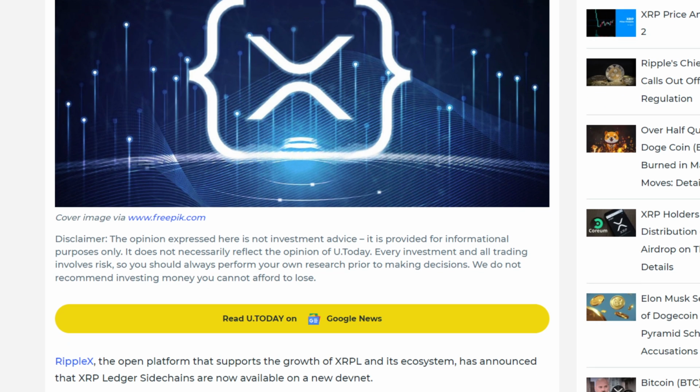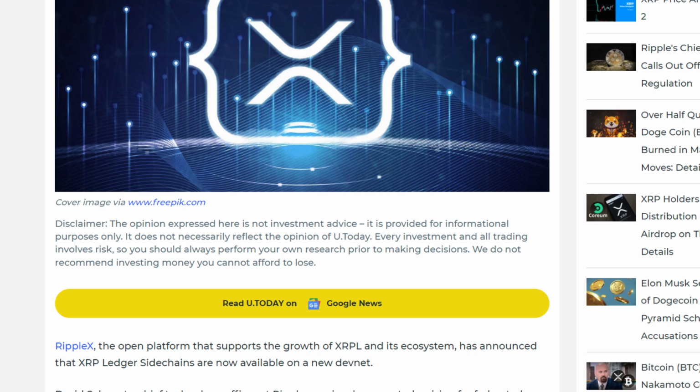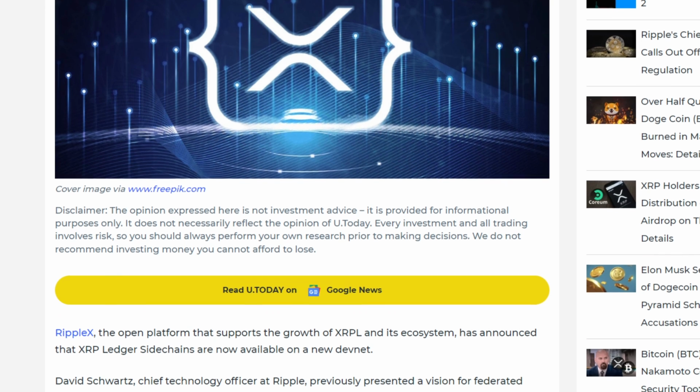David Schwartz, Chief Technology Officer at Ripple, previously presented a vision for federated sidechains, an innovation that would allow developers to customize the XRP Ledger to suit their use case requirements, or create and test new features that, if successful, could be added to the mainnet.